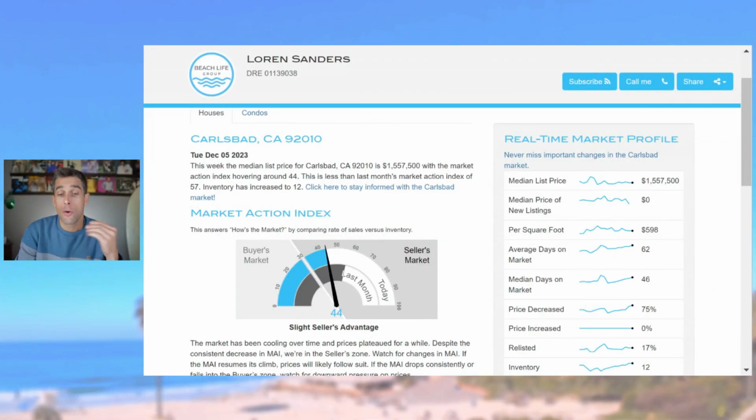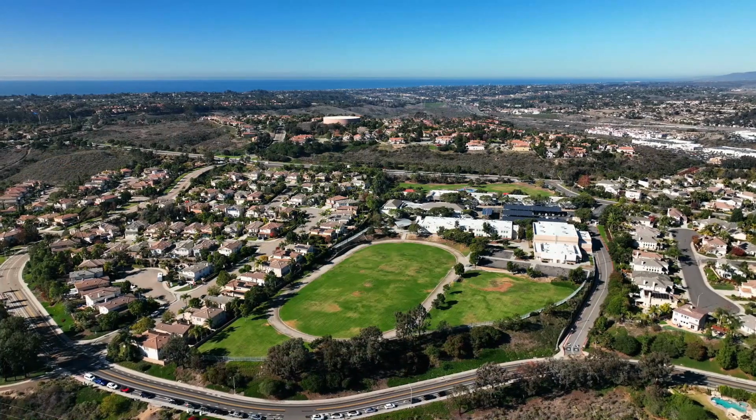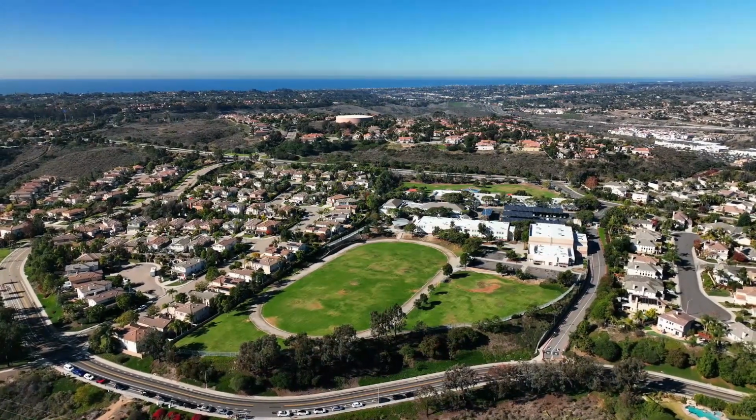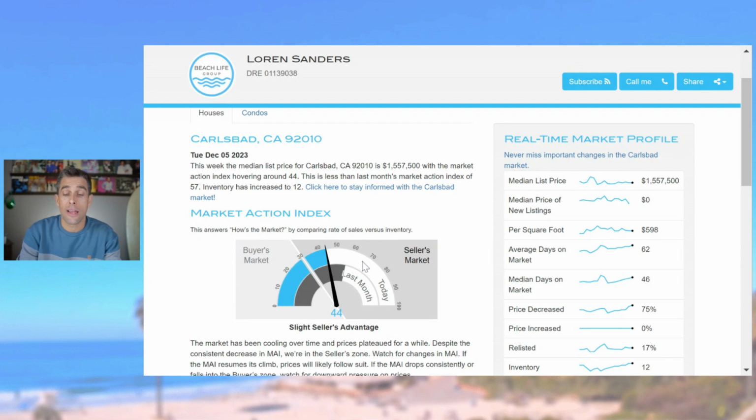Now the next price tier, going to Carlsbad, the most affordable area of Carlsbad, 92010. How is the market up there? You can see we're in much less of a seller's market than in that previous 92078 zip code. Part of the reason is price points are higher. With interest rates being higher, the purchasing power of buyers out there goes down. So as prices rise, there's less buyers in the next tier of homes for sale.